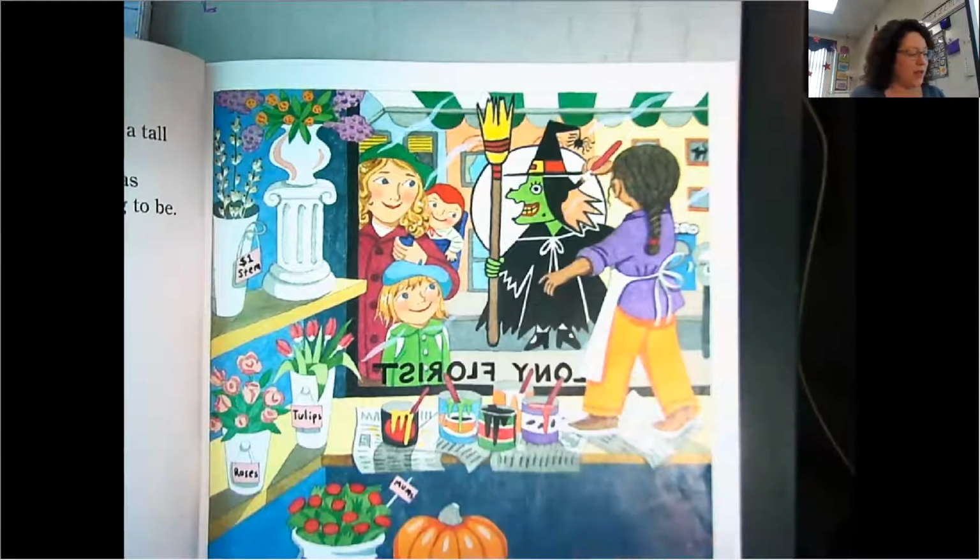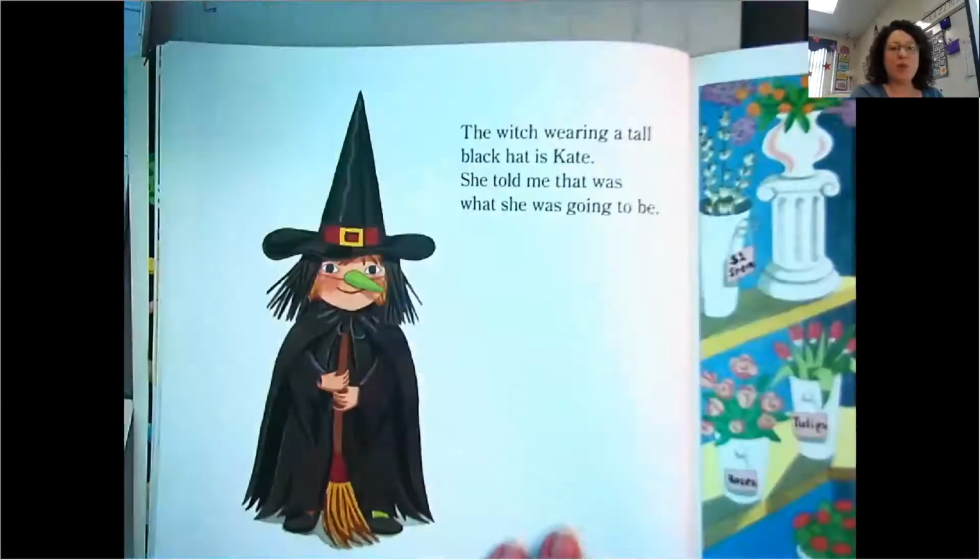She's painting a witch on the window. So here's Katie the witch.